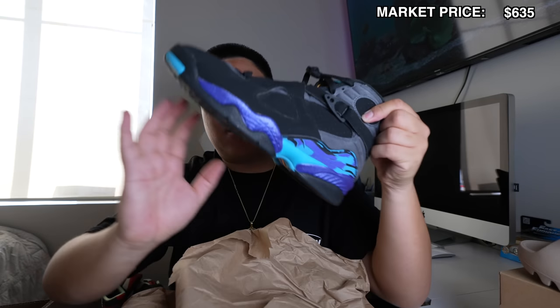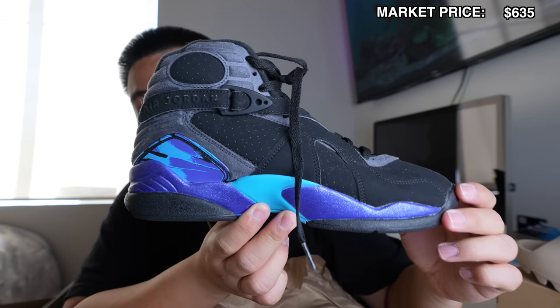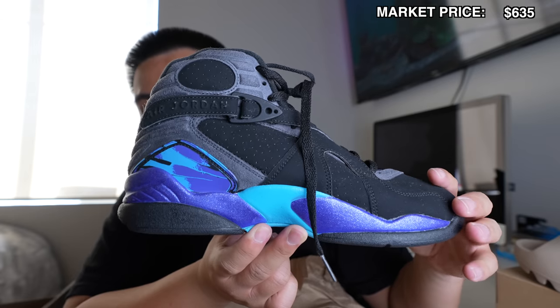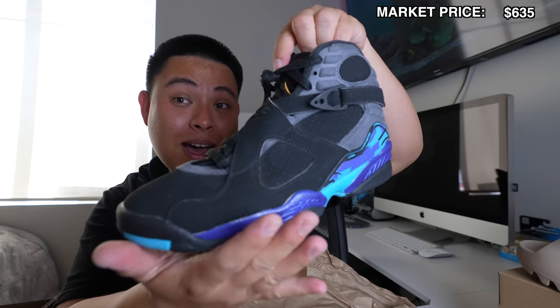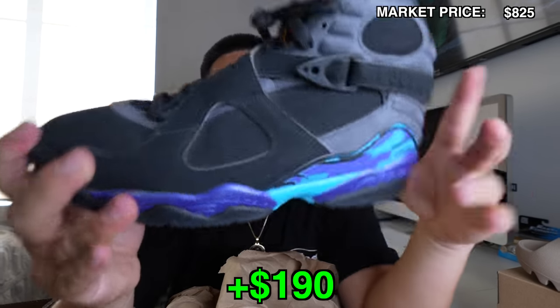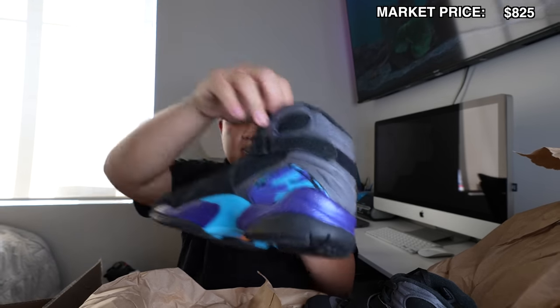Ooh, it's a smaller size. This is a size 8. Size 8 Aqua 8s. Size 8 has been a little bit more difficult for me to move just because I don't really have a lot of size 8 followers. But if you're size 8 and you're looking for some Aqua 8s for the spring, summer, you know where to go. And these are in beautiful condition. I will give you the same wrapping it came in, since it looks like it doesn't come with a box. But man, these are actually pretty crispy. All the 8s that I've been seeing lately, they've been cooked.